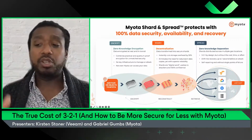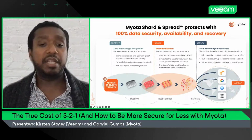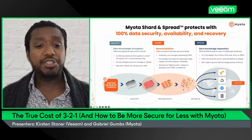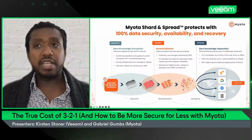It doesn't matter if it were attacked, doesn't matter if it were taken offline. It doesn't matter if the next day you decide you don't want to keep the data in storage location A, well, turn it off. Turn on a new storage location, and just again, like taking out a hard drive and putting a new hard drive in, it will self-heal and redistribute itself across that environment.